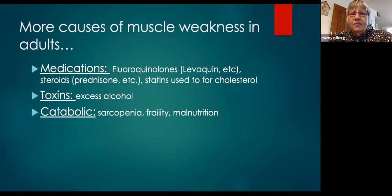And one of the antibiotics, the fluoroquinolones, probably the most common brand name is Levaquin. Excess alcohol can cause muscle weakness. And then catabolic, which means basically that your body is starting to destroy or take nutrients from your muscles to help with your nutrition. So in cases of malnutrition, like the little old lady whose whole diet is tea and toast.